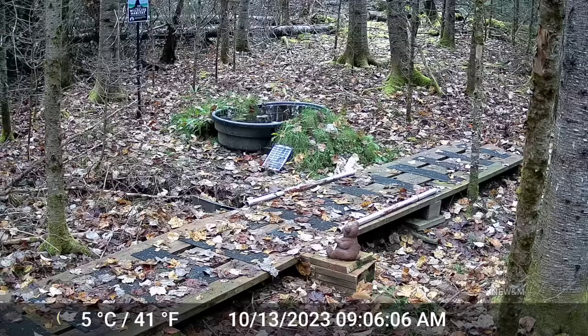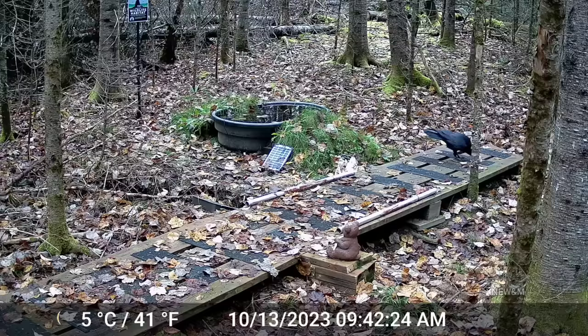Look at this. There's a tiny little red squirrel right there. Looks so tiny compared to the other guys underneath the bridge. And about to run away. Yep, that is a very small squirrel. I don't even think it's full grown. Tiny little thing taken off, and the crow is back.